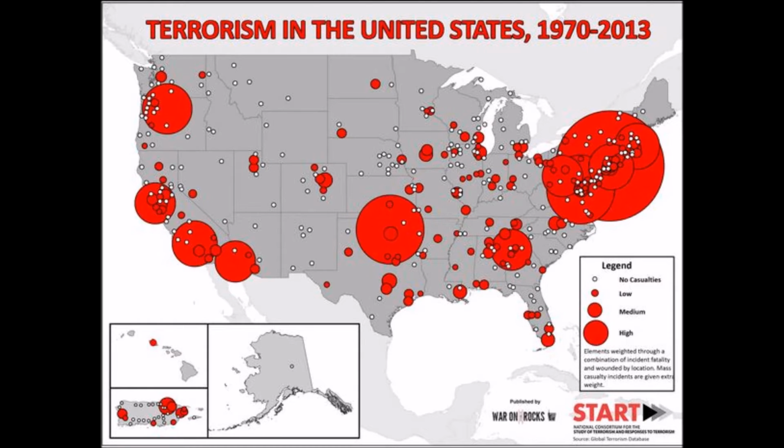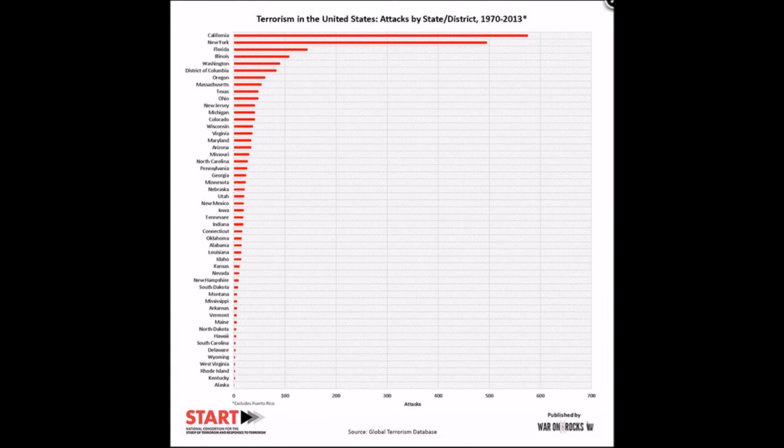War on the Rocks is a great resource for visually mapping terrorist attacks in the U.S. This map shows the incidence of attacks. The biggest bubble of attacks is the northeastern section of the U.S. However, when you look at the chart that indicates terrorist activity by state, California ranks top, with New York a close second. My state, Michigan, ranks 12th on the chart.